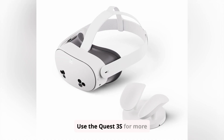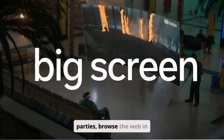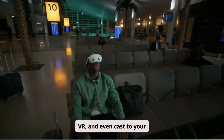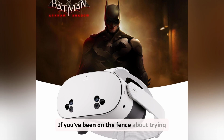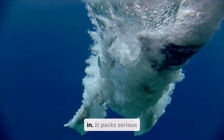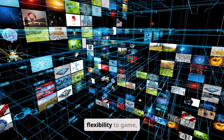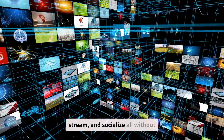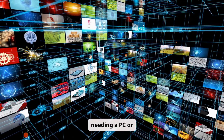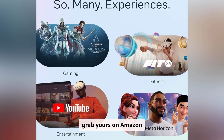Use the Quest 3S for more than games. Watch YouTube, host watch parties, browse the web in VR, and even cast to your TV. If you've been on the fence about trying VR, the Meta Quest 3S is your sign to dive in. It packs serious performance, a growing app library, and the flexibility to game, stream, and socialize all without needing a PC or console.